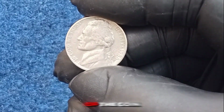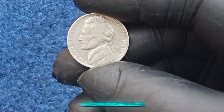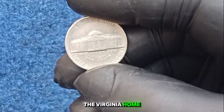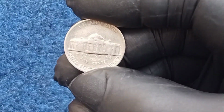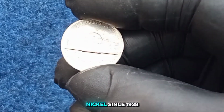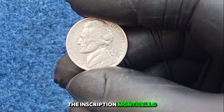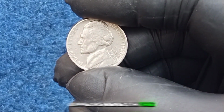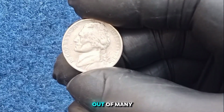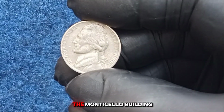Reverse design back of the coin. Monticello. The reverse back of the coin features an image of Monticello, the Virginia home of Thomas Jefferson. This design is also by Felix Schlag and has been used on the nickel since 1938. The inscription Monticello appears beneath the image of Jefferson's home. The words E pluribus unum, meaning out of many, one, are inscribed above the Monticello building.